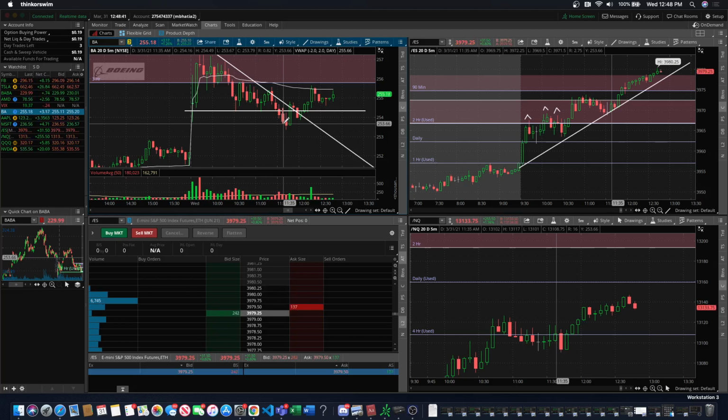So I think all three were good trades. Obviously, I didn't get the follow through I wanted, but that's just trading. Yesterday on Tesla, there was amazing follow through. So that's just how trading goes. Sometimes it works, sometimes it doesn't. As long as you have good risk management and understand the market as a whole, you should be fine.